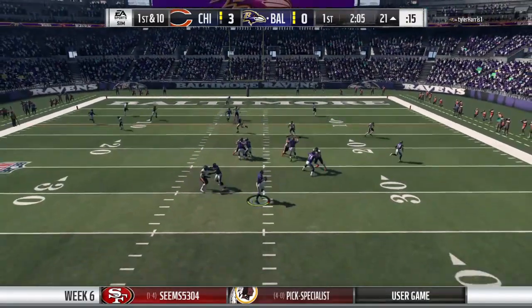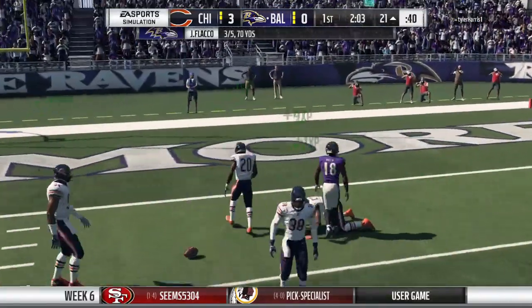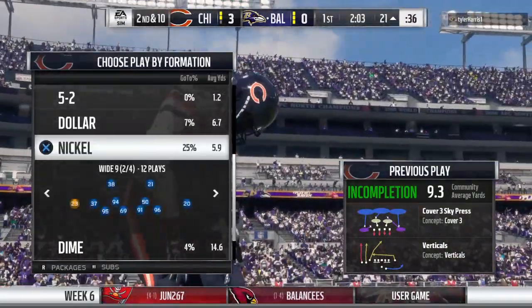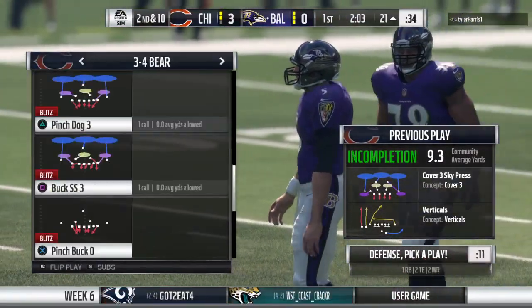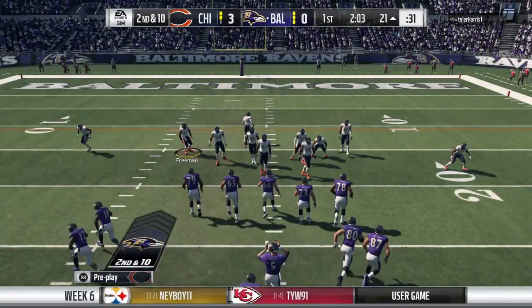1st and 10, and Flacco looking to throw. And incomplete there, almost picked off. That's one you maybe expect your roaming free safety to come up with, but it's 2nd down. So the incomplete pass brings up 2nd down.